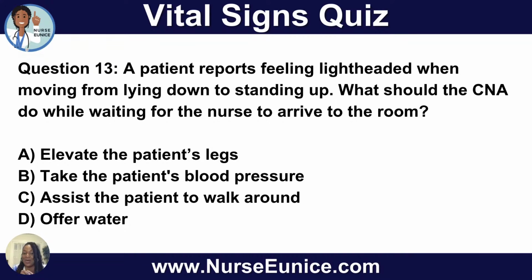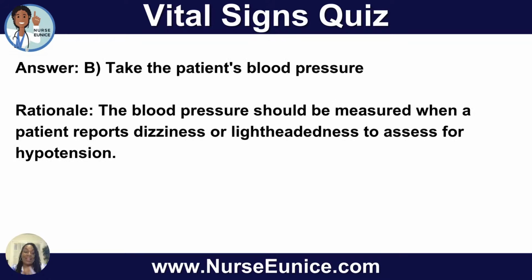All right. And so I know you want to elevate the legs, but you're a CNA. I need for you to take the vital signs because his heart rate could be low too. His O2 sat could be low too. And you're down there putting pillows beneath his legs. That's cute, but that's something you can do when the nurse tells you to do it. What I need when I enter the room is a full set of vital signs. So anytime there's a change in a patient's condition, you're calling that nurse and you're getting those vital signs.